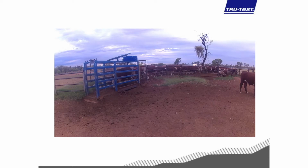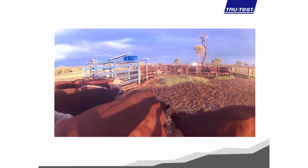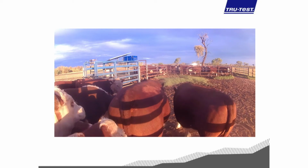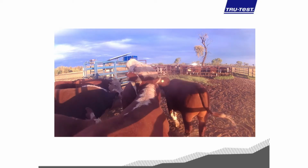Things we found that we had to fix, and this is exactly to Sean's point, is that you can design something, but until you put it in the paddock, you really do not know how it's going to go. Chewing of cables seems such a trivial little thing in the early days, but we learnt very, very quickly that everything has to be protected.